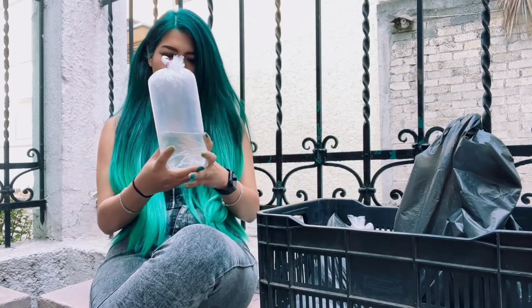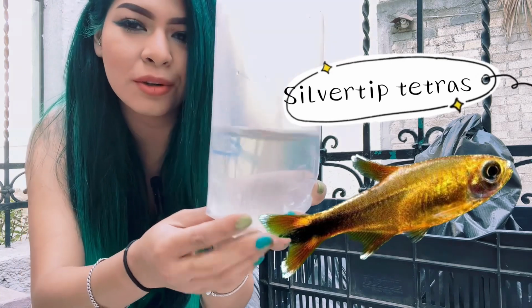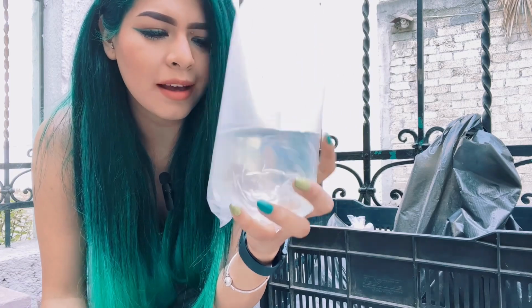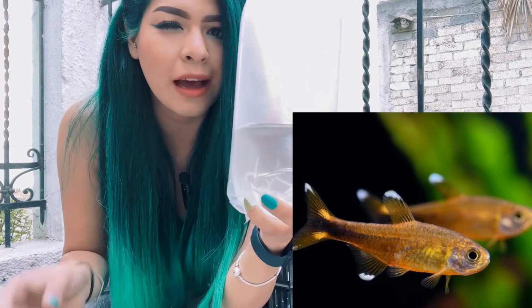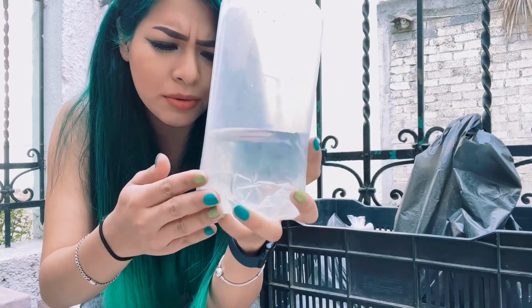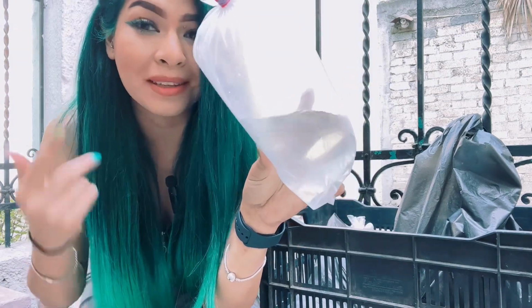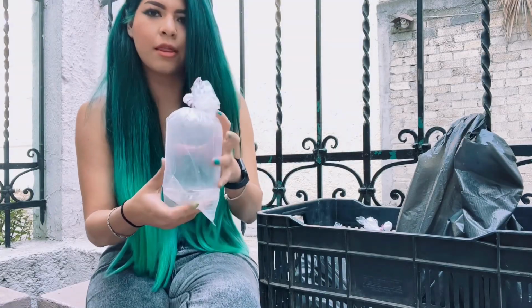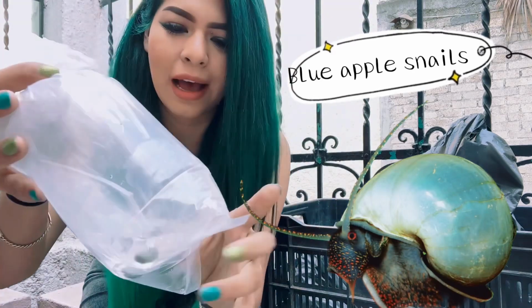Okay, so next up we have these little silver tip tetras that are super adorable. I'm really into tetras right now, just really small tetras. What's interesting and really pretty about these guys is the tips of their fins have a silver spot on them. Right now they're not very colorful because they're stressed out in here. We're about to get them out. But yeah, we'll see them in a bit. They're really pretty.